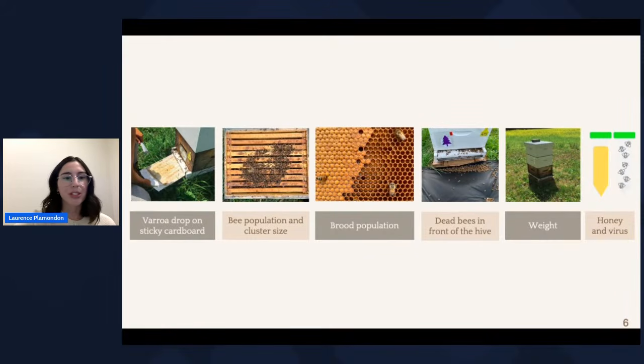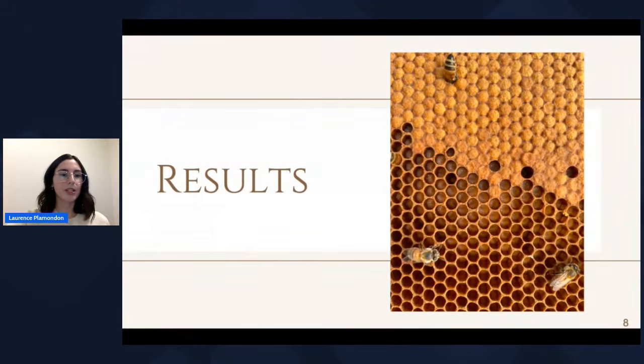We measured different variables. The first one was Varroa drop on sticky cardboard each week, so during a 7-day period. We also looked at the bee population and cluster size, the brood population, the dead bees in front of the hive, and the weight also, which can be interpreted as honey harvest, sorry. And we also took samples of honey and viruses. So let's go to the results.